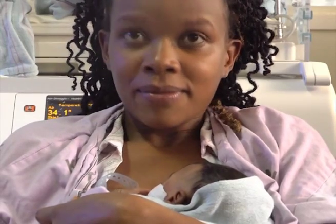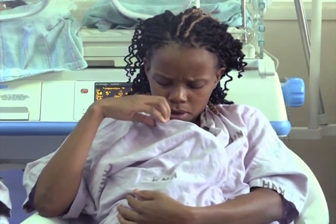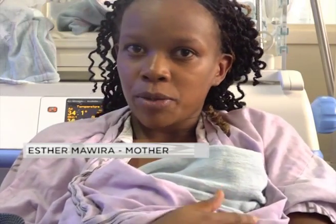Esther Mawira shares a similar experience. Her baby was born prematurely in January 2012, weighing only 1.2 kgs. According to the mother, this method of raising one's preterm child has plenty of benefits. It is a bit cheaper as compared to the incubator one.